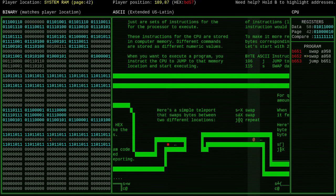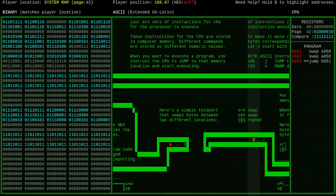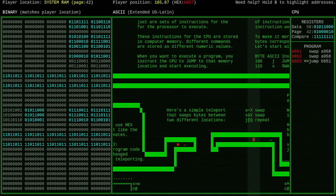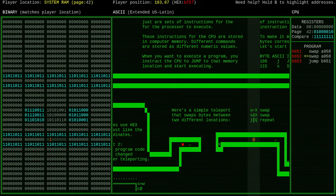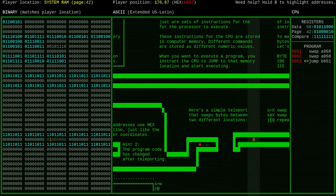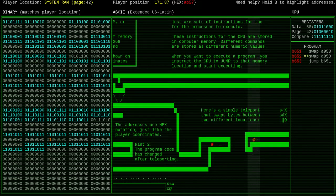Oh, now we're adding in something else here. Here's a simple teleport that swaps between two different locations. So swap, swap, and repeats. So there's that zero value. Nothing happens. There's the value now being dumped into the data register. And there we go. See how the X is jumping back and forth?